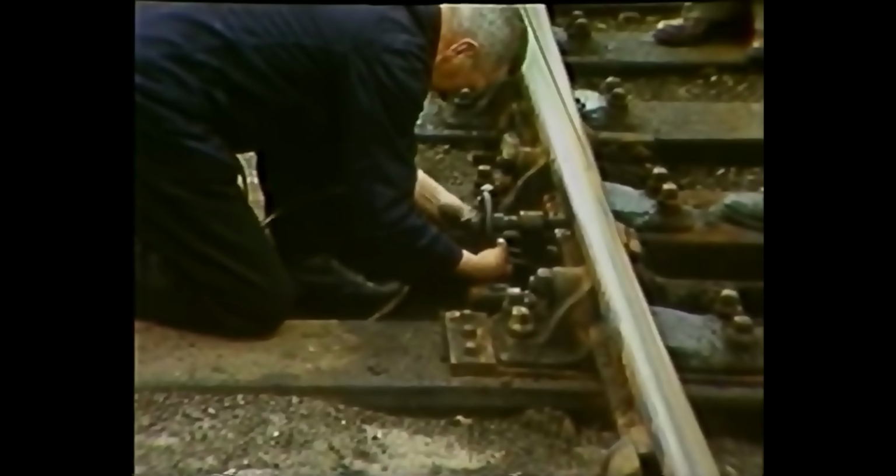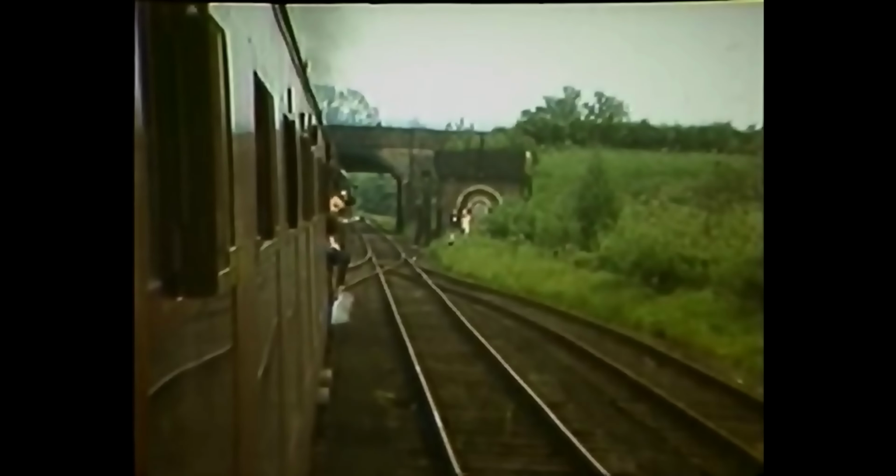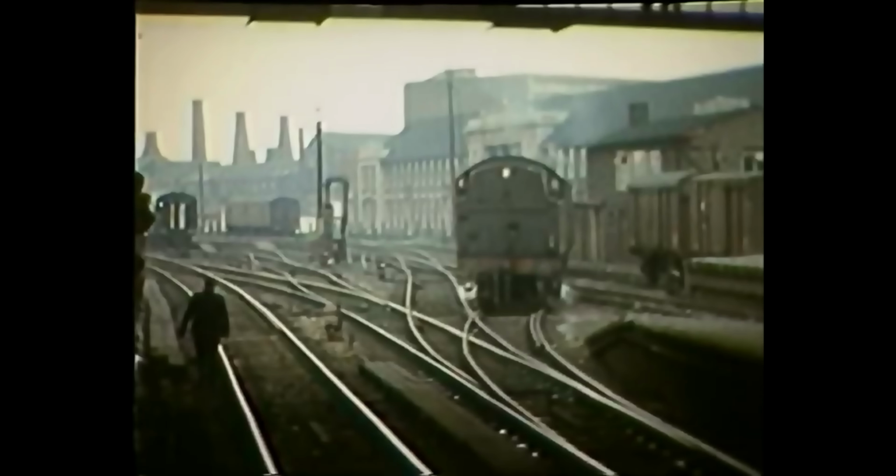An inspector clips the points. Some time was lost here, and the train departs for Stoke again, where, for the record, it arrived 55 minutes late. While 45020 comes off the train to turn and head the tour south, one of Stoke's 2-6-4 tanks is seen shunting.